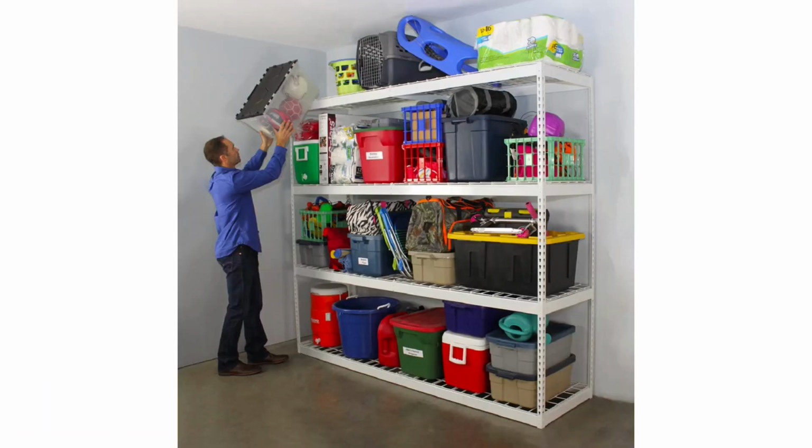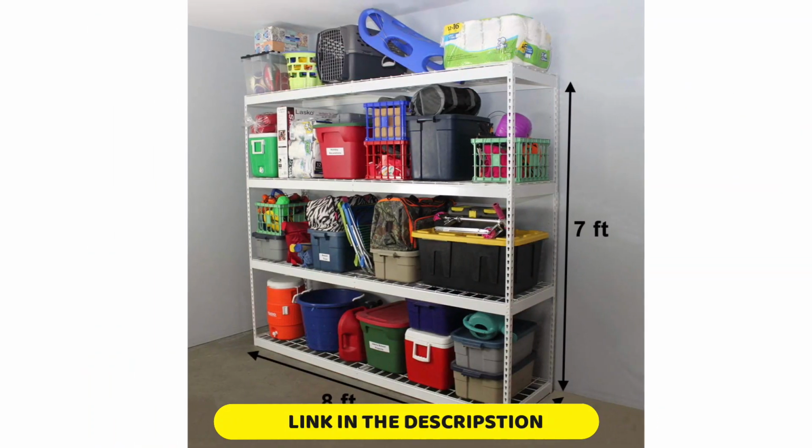Number 4. SafeRacks Garage Shelving. When you need to store large items, you'll need a lot of space, not just in terms of shelf surface area, but in terms of room between shelves. SafeRacks Garage Shelving delivers in both areas.